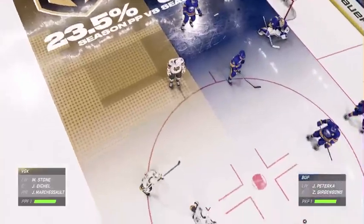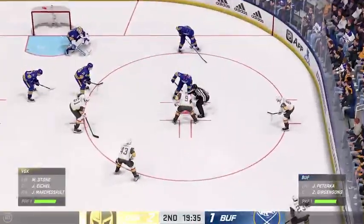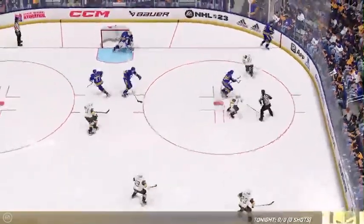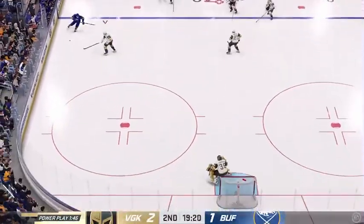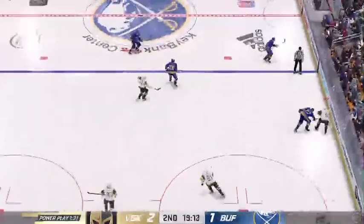This power play, it's ranked top 10 in the league, and nobody works harder than this unit at practice. This is the first one of the game. If they can capitalize on this, it'll be huge. More time off the clock as they grab the puck. The Sabres play it along the boards. The Golden Knights gain possession along the wall.